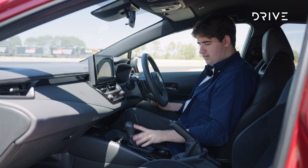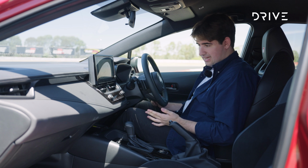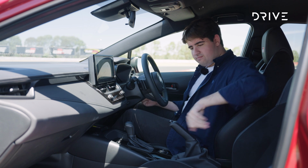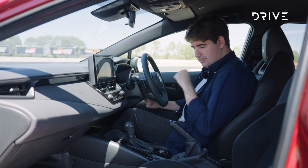Automatic transmission lever, very similar to a normal Corolla, but feels nice, works well, and it sort of does the job, I suppose, in a car like this. Manual handbrake you get, which means no center console here between the armrests. So there's nowhere to rest your arm, which is a little bit annoying.